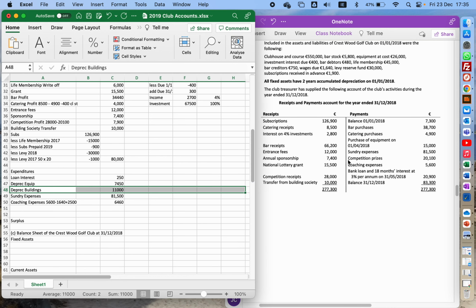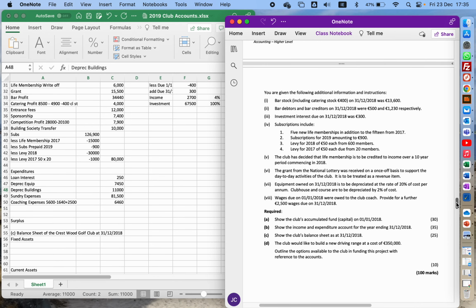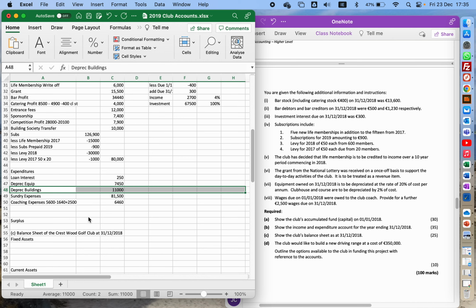Okay, so just check I have all of my expenses in. So I've got bars been dealt with, catering's been dealt with, purchase of equipment, I've depreciated that. Sundry expenses, 81, I have that. Coaching, competition prizes, we've dealt with coaching expenses, I've just dealt with that now, and we've got the loan interest. And that's that. So now from that I should be able to add up all of my incomes, take away my expenditures, and work out my overall surplus. So I'll let you finish that off.